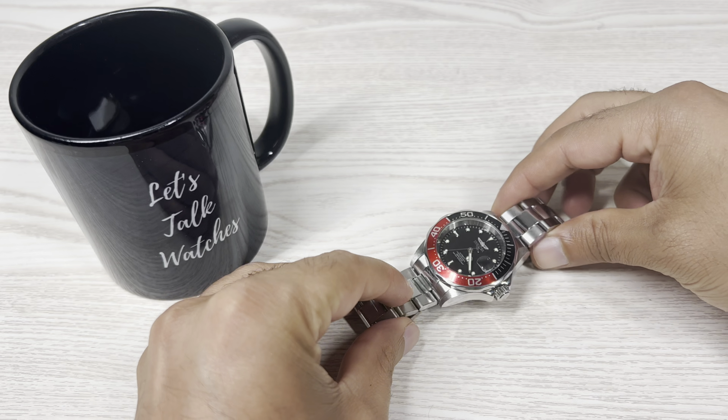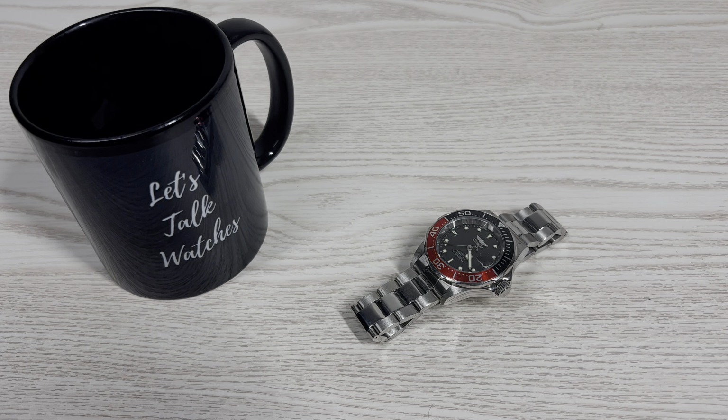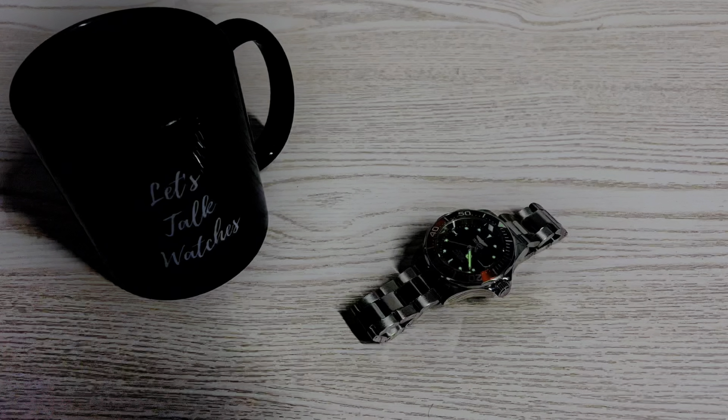Let me turn the lights off and we'll quickly test out the quality of the lume. Now the lume is not the best you'll find on a watch around this price point.